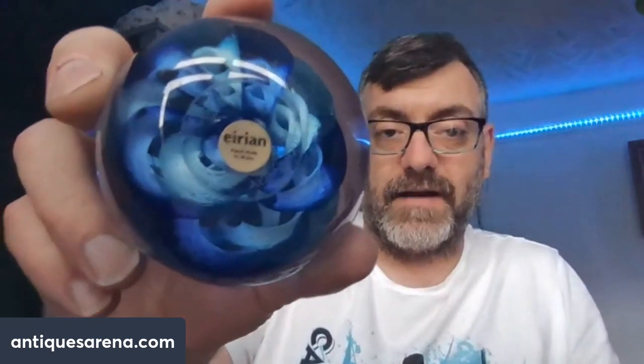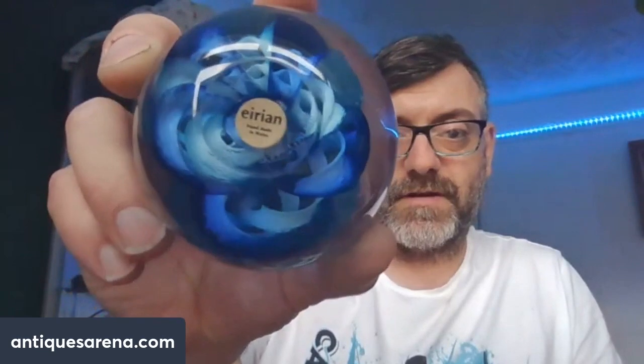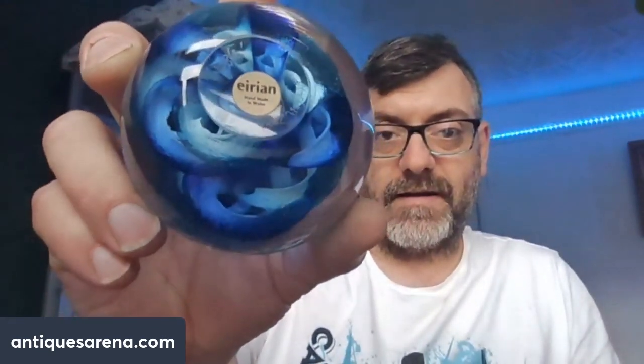It's got the label signed underneath. The name of the paperweight is Twizzle, and it was done in 2000. And it is signed Irian and has its sticker label. But it is signed all the way around the edges, dated, and has the name. So we have a 22-year-old beautiful paperweight, produced in Wales, believe it or not.